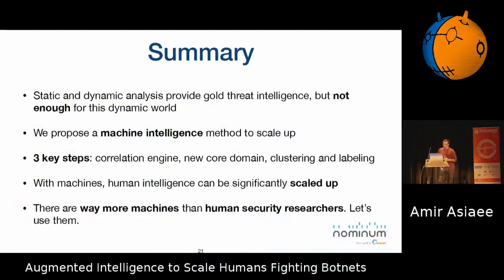To summarize, we know that static and dynamic analysis can provide good threat intelligence, but unfortunately, it's not enough. New threats are too dynamic to stick to the traditional approaches to fix them. So we're proposing machine intelligence to scale up and be able to detect these trends faster and block them. As I mentioned, we have the three key steps: the correlation engine, the new core domain concept, and clustering and labeling, which is the intelligence that comes from the other members of the security community that helps us in our method.